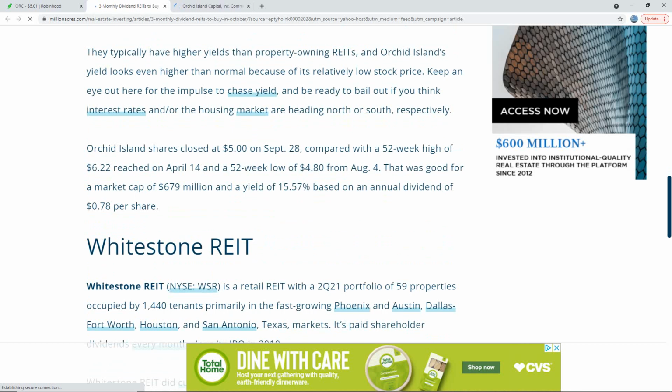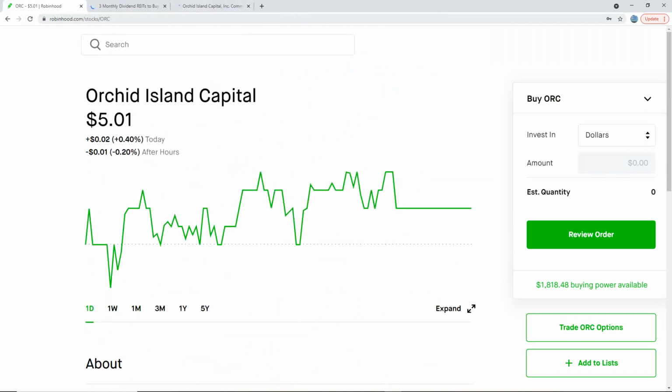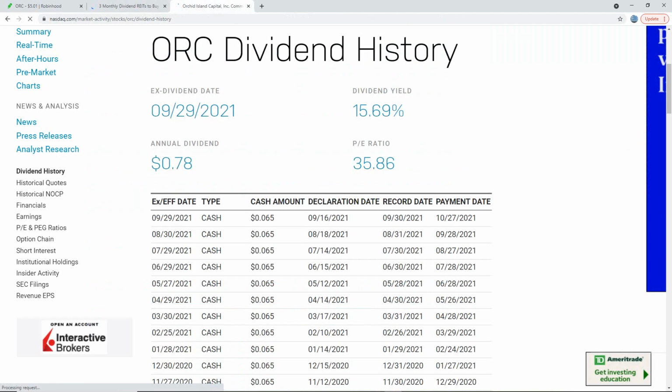I'll read out the last paragraph. Orchid Island shares closed at $5 on September 28th, compared to its 52-week high of $6.20. Now let me see how much it's at. It's at 5.01, which is pretty decent. Let's go straight to nasdaq.com, because I really want to make this quick. Look at the dividend yield. The dividend yield is 15.69%, let's say 15.7% a year.